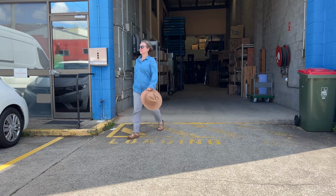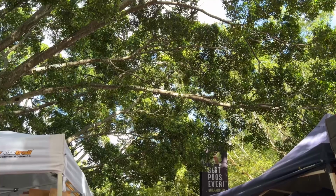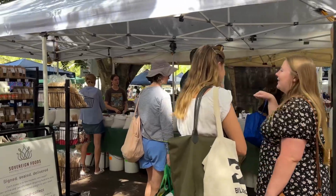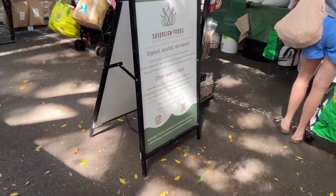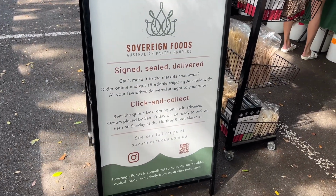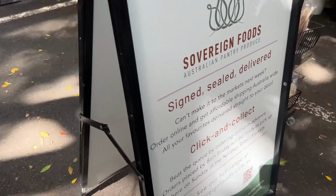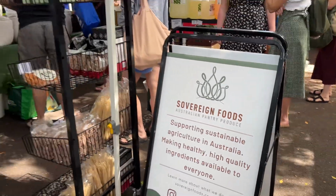So I've got my goodies and I head home then. But what I realized not long after I got home was that I left my tripod in the car park. So I ended up going to their stall at the Northeast Street Organic Market on the Sunday. They do have a shop there. This is their only public facing shop opportunity where you can go and buy their produce, but you can't buy their bulk bags from there unless you pre-order.